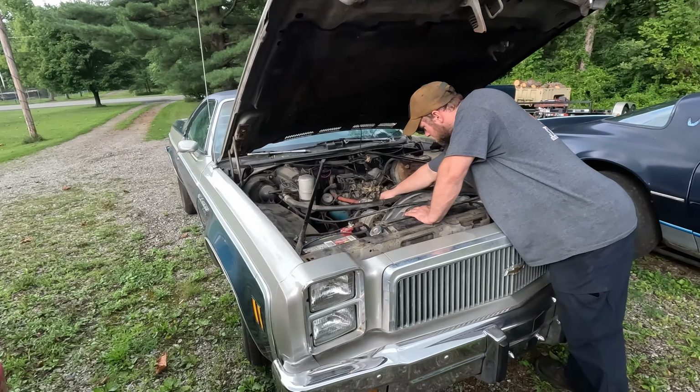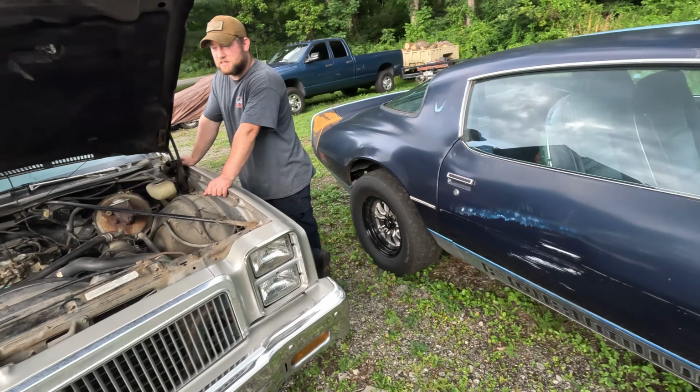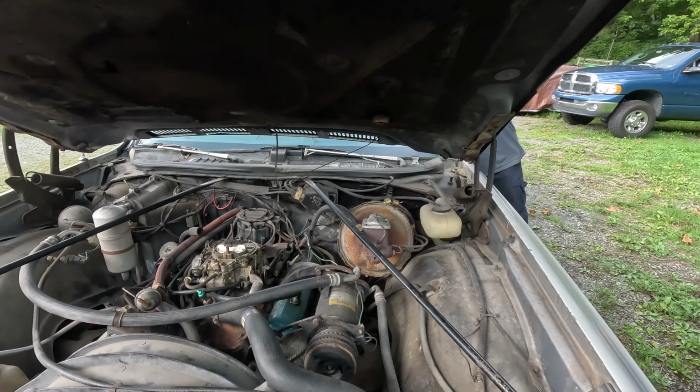Mike rebuilt the quad jet for the El Camino. We're gonna take it for a spin. Eric can tell you the amount of time. I spent a decent amount of time just sitting there with a rag, trying to get in there and clean it. Well, let's see if it'll start up.